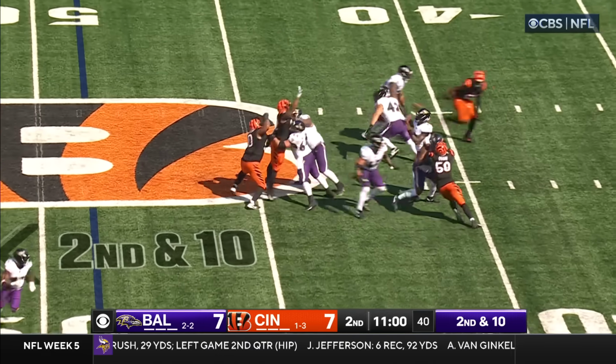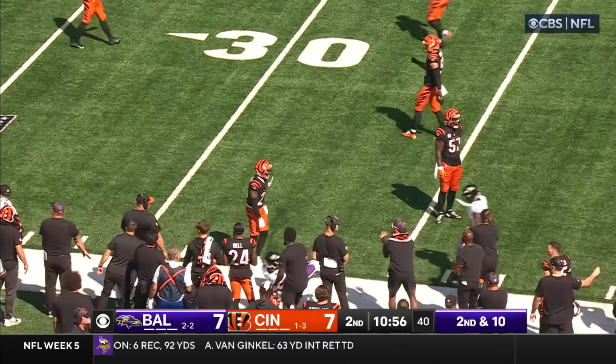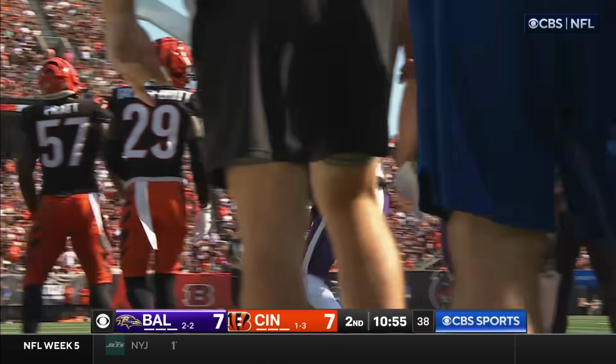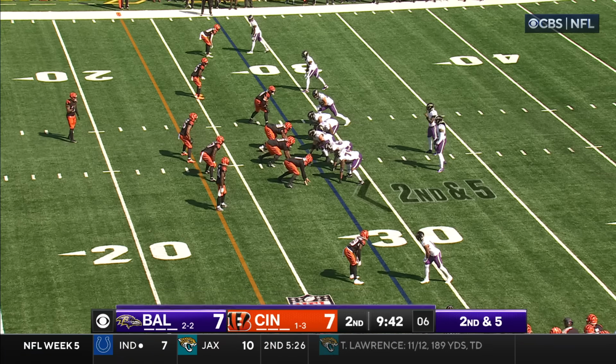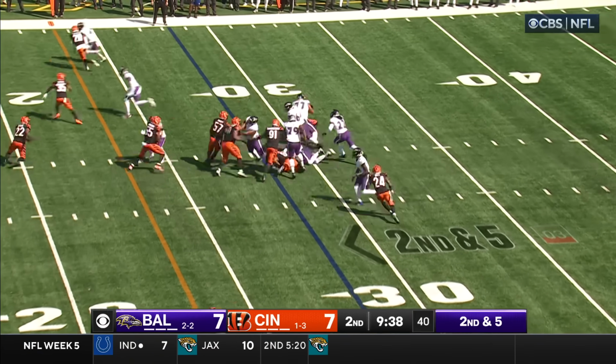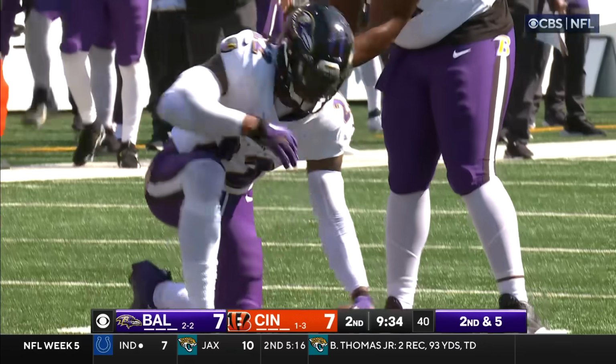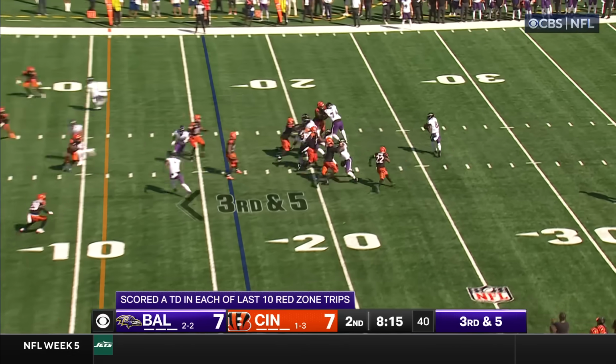2nd down and 10. Ricard a block. And that was grabbed on the play, it looks like, by Bateman. It was sliding. Following Linderbaum again. He gashes that defense for a 1st down run. 3rd and 5. Hill the block.